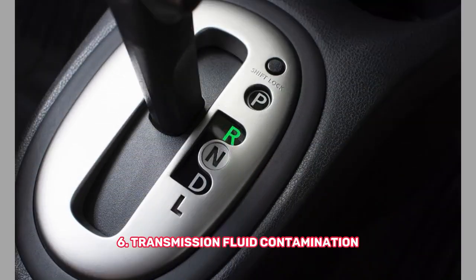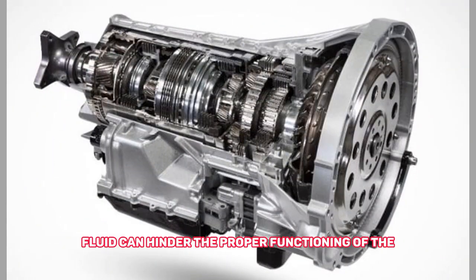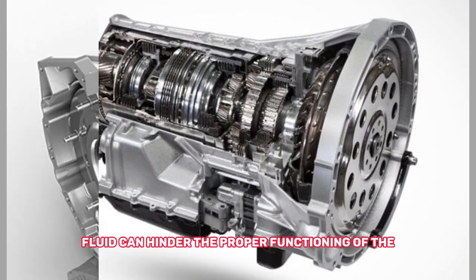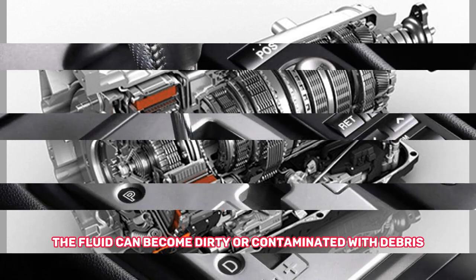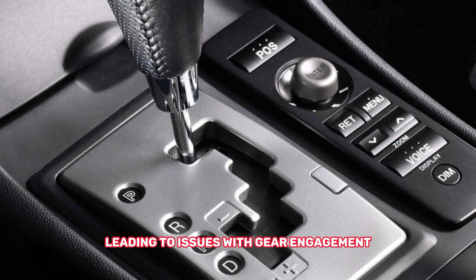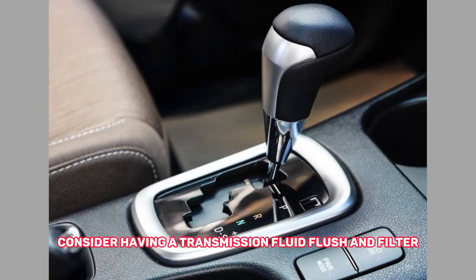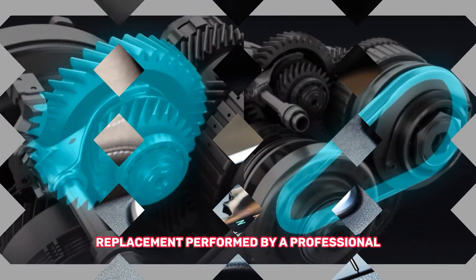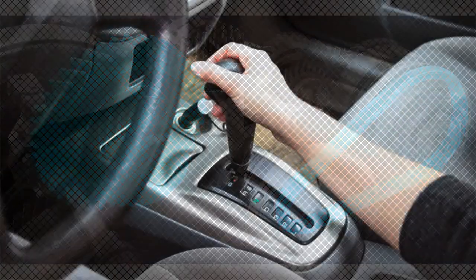6. Transmission fluid contamination. Contaminated transmission fluid can hinder the proper functioning of the transmission. Over time, the fluid can become dirty or contaminated with debris, leading to issues with gear engagement. Consider having a transmission fluid flush and filter replacement performed by a professional to ensure clean and optimal fluid circulation.